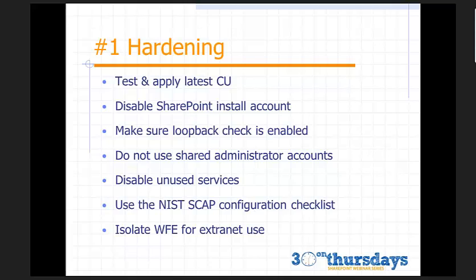And again, this is basic hardening, just like you would do at a server level. You turn off Windows services and shut down ports that you're not going to use. Do the same thing at the application level with SharePoint.